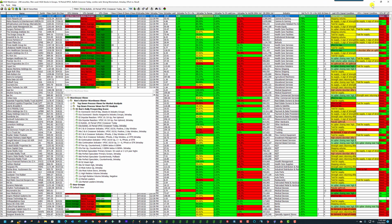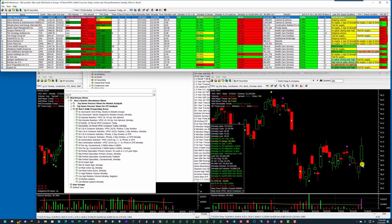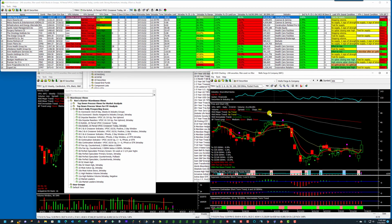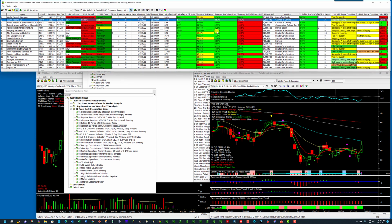And here it is. Let me get this out of the way. Here it is right here. If I go to my standard view, you can see that the crossover was yesterday. This is a continuation today. So bulls were coming into this yesterday on this reversal, and now it's following up.